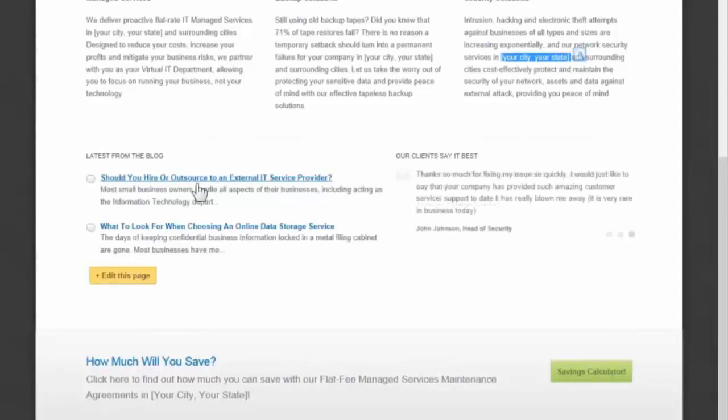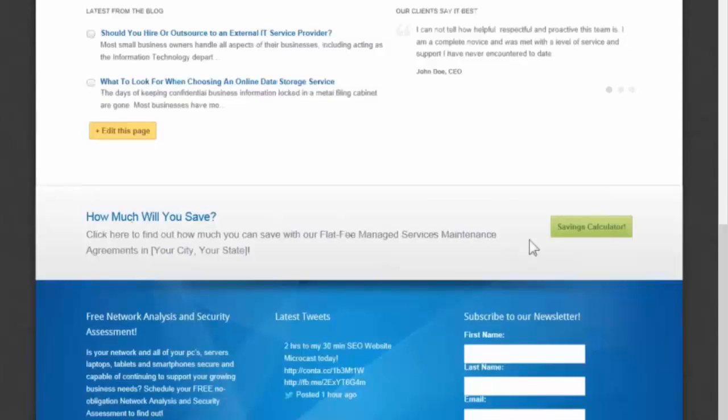That's called deep linking, and we take advantage of that with these blog posts. Here I've got some client testimonials that are rotating through here. Then we're promoting our managed services ROI savings calculator, and I'll show you that in a second.